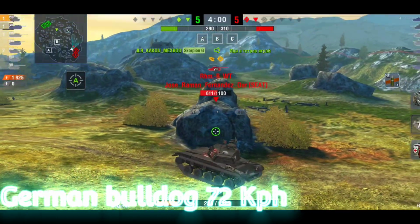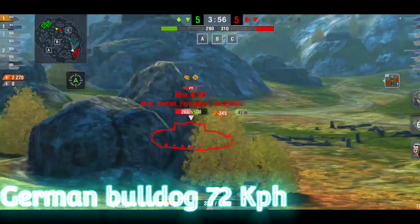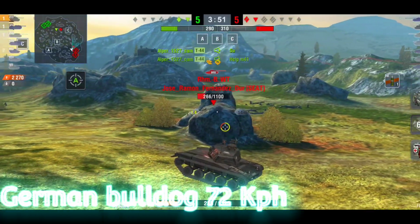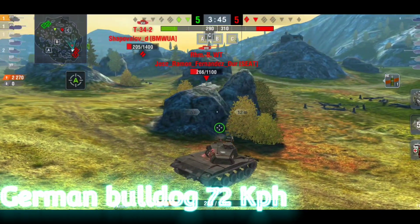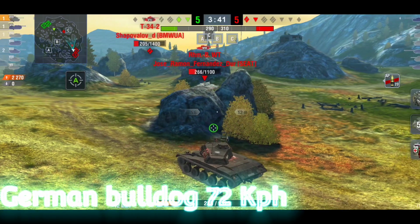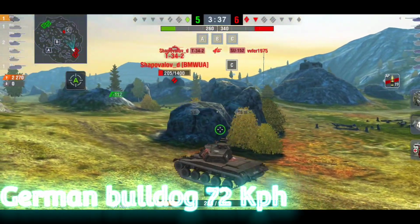It is a difficult tank to play. So if you're not so good in light tanks, then you're not really going to perform well in this tank. If you perform well in the tier 7 Bulldog, if you perform well in the T49, then this could be a very enjoyable tank for you to play. But make sure that you use that HE, because that is what makes this tank very special indeed. The German Bulldog going at 72 kilometers an hour.